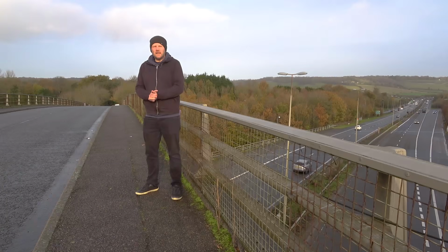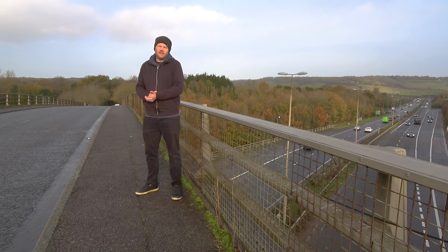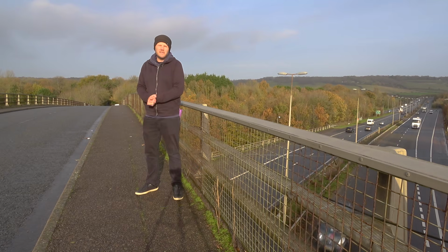However, they'd already started building and completed small sections of these new motorways, most notably the M25, or as it was known back then, Ringway 4. Ringway 4 ran from Rootham Heath in Kent and round to Watford in Hertfordshire with the intention of continuing through Hertfordshire and into Essex, but the latter part was never completed.